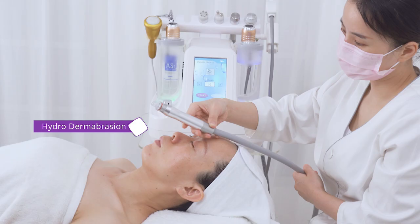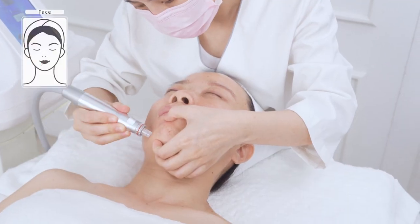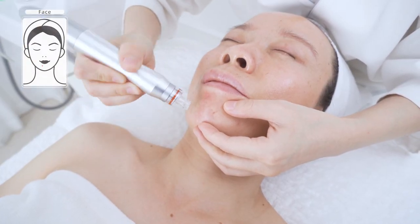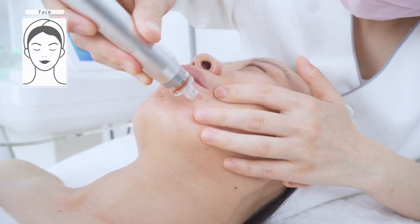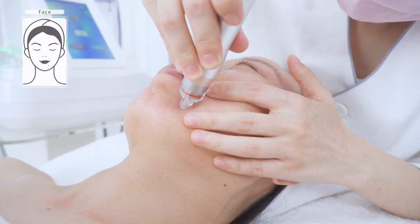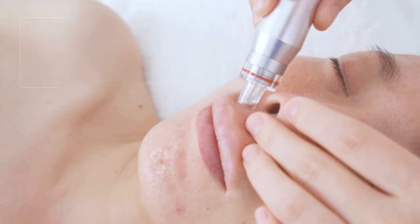Hydrodermabrasion treatment. Hydrodermabrasion treatment can deep cleanse pores and at the same time replenish skin with moisture and nutrition. It cleanses thoroughly up to 60 to 70%.